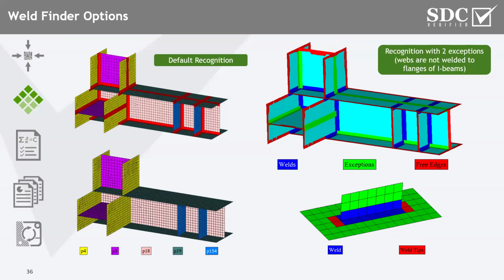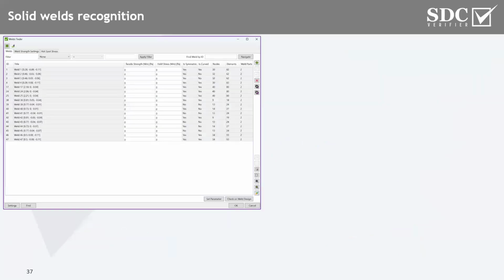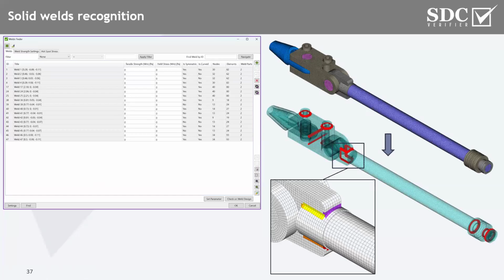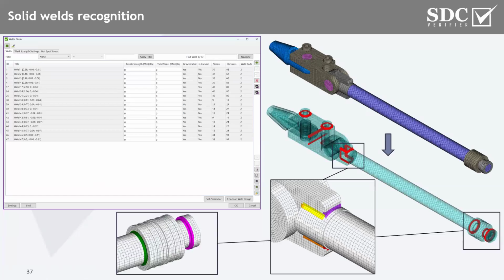It's also important to note that if you have any exceptions in your model, you can set them up and mark them as exceptions, and they won't be considered in fatigue calculations. With the latest release of SDC Verifier, we are now also able to identify and recognize 3D elements. So we are now ready to recognize welds in solid models as well.